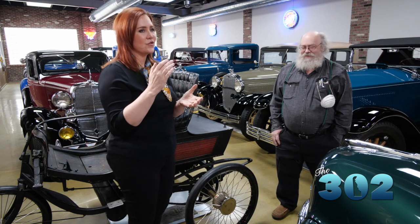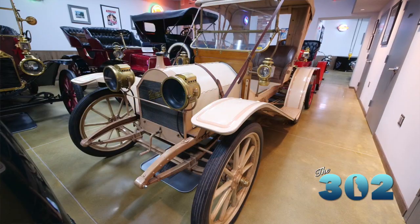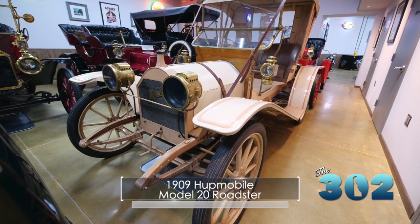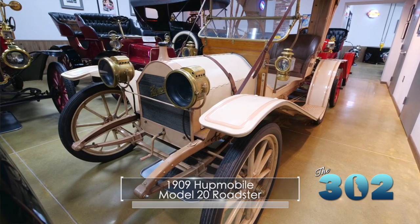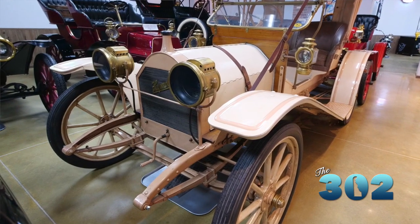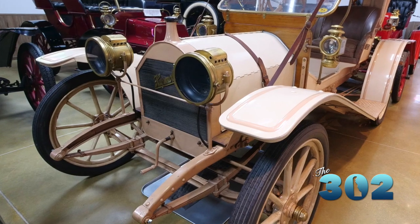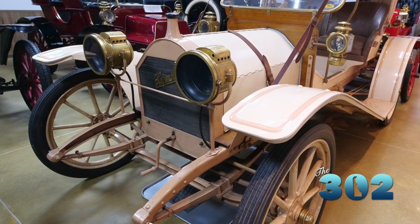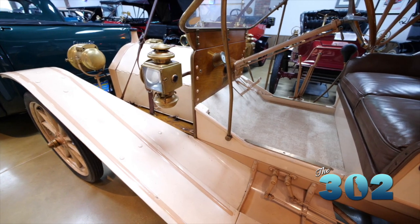I wanted to ask you first, one of the eye catchers right when you walk in is that Huntmobile. Tell me about that. It's got wood on it. Oh yeah. This is just when they were starting to make real cars. This is a little four cylinder, and we just got it started up just the other day. A little bit of an interesting story on that. This has a total loss oil system. It pumps through the car and then it's done.